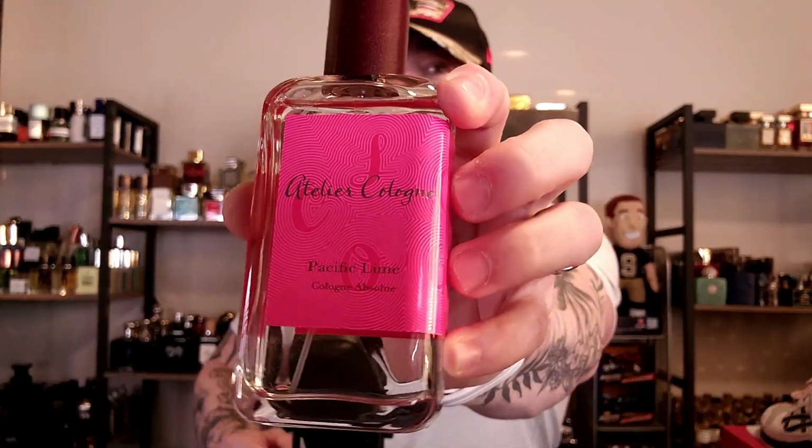The brand is full of them. It's not just this one. I picked my favorite, but the brand is full of them. Definitely explore this if you're looking for some serious bang for your buck, especially with fresh fragrances. Check out Atelier Cologne Pacific Lime. I believe 50 ml is going for like $59, $60 or something like that right now. 100 ml went in stock right around 75-ish.